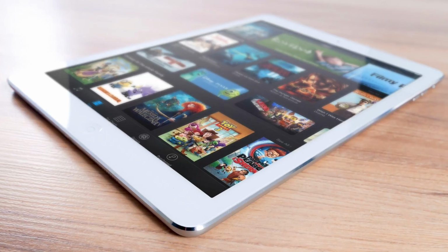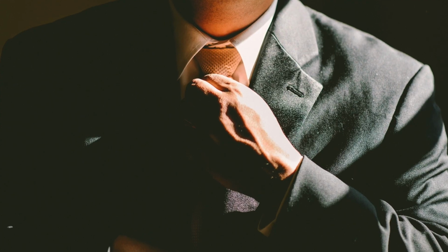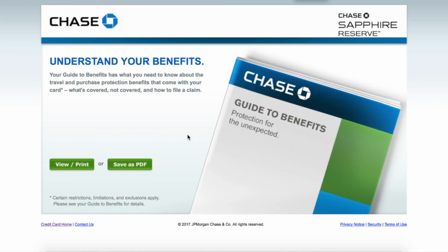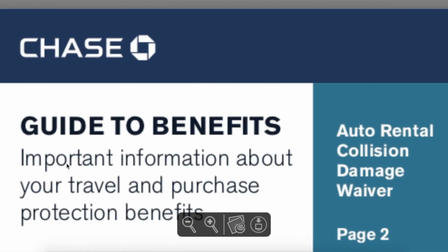delay. The key word is reasonable, as you probably won't be able to seek reimbursement for a new iPad or a custom-tailored suit. The fine print states that it covers things like meals, lodging, toiletries, medications, and other personal use items. You should definitely check the fine print of your card just to be safe. If you find yourself in this situation though, all you need to do is keep the receipts from your purchases and submit them for reimbursement after your trip.